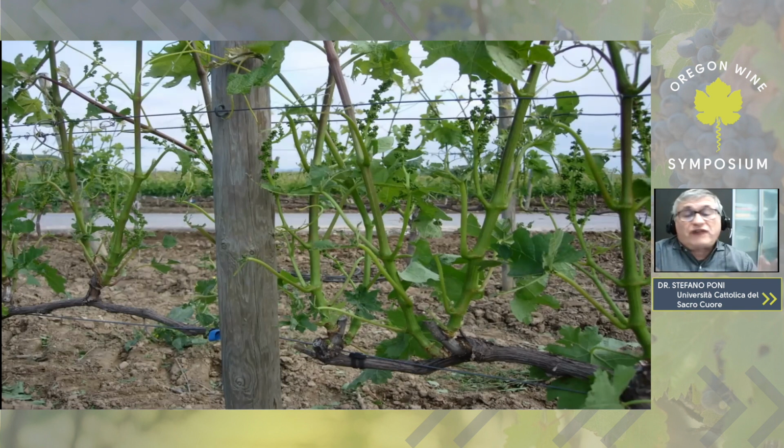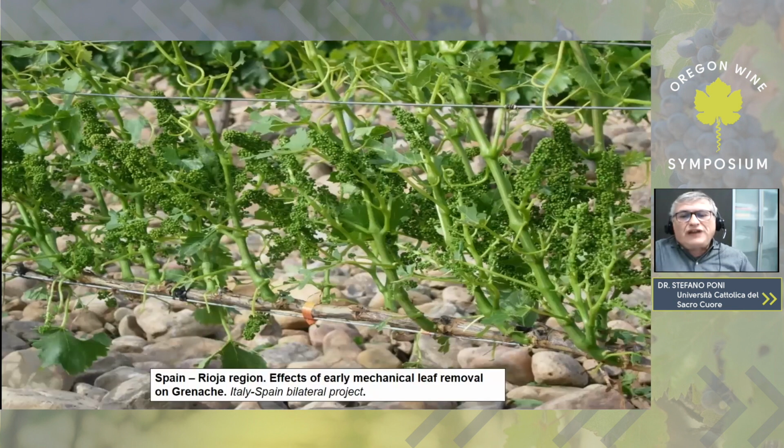Well, I would be very happy if I had this kind of result, because when you try to estimate the amount of leaf area that has been removed over the first 6, 7, 8 nodes, in this case, that would be more than 70, 75%. That's a lot. And so you should be very happy about this. But it was really unbelievable.